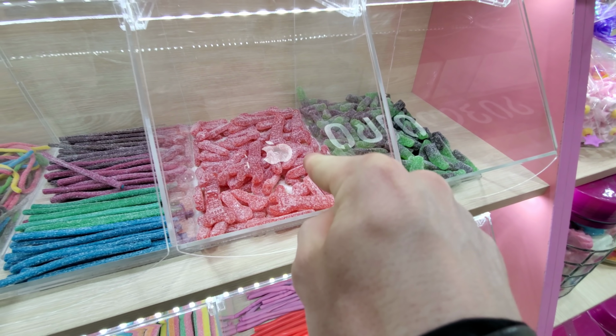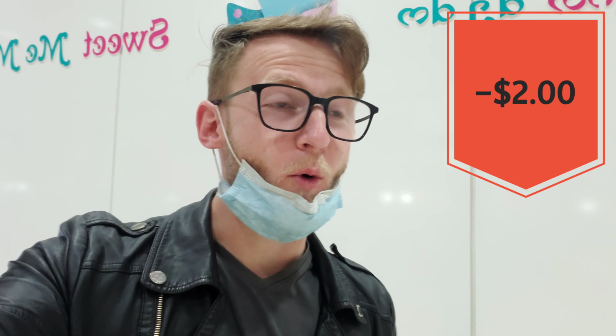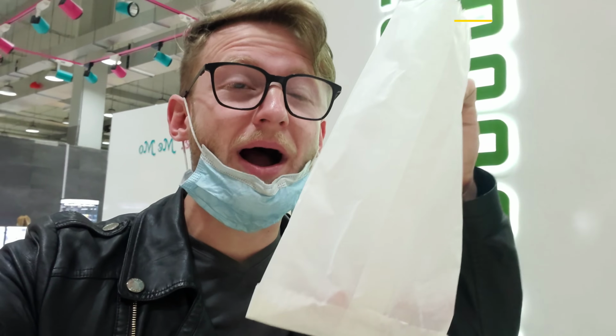Can I try these ones? Yes. It looks like our sour food is going to be about $2. Oh wow, these are fantastic. Oh, check this out though.